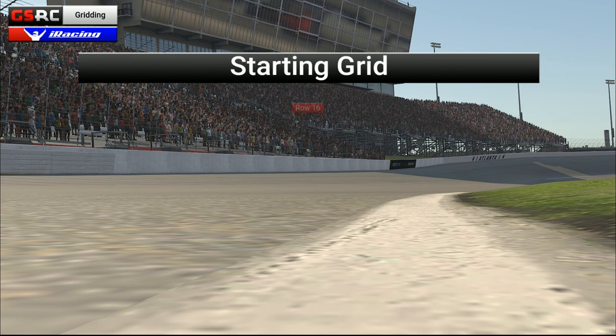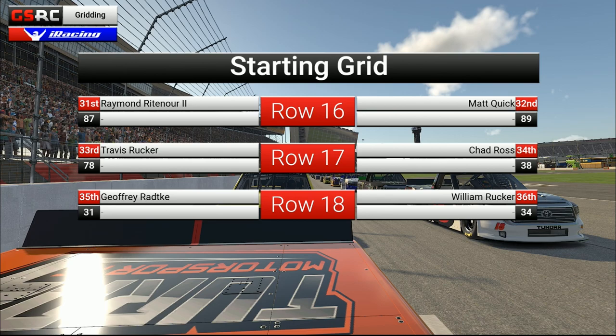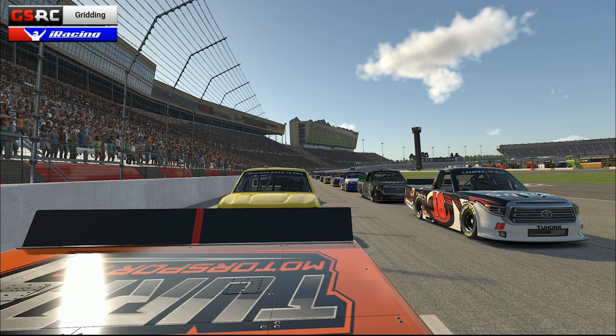Everybody else didn't set one. We'll be starting at the back of the grid. That includes Rittenauer, Quick, Rucker, Ross, Radke, and, well, the other Rucker, Travis and William, both starting at the tail end of the field. We'll get one pace lap, and then we will be getting going today.